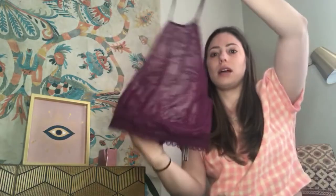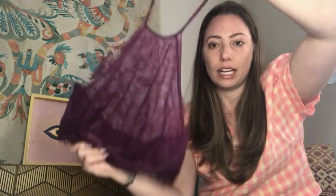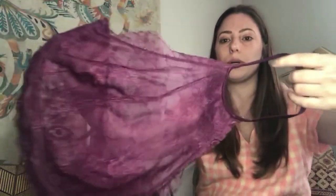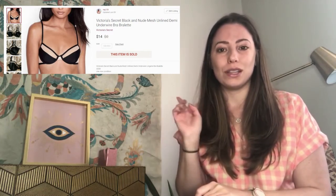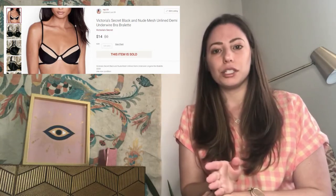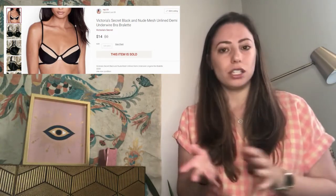This one is also a 32 double D. Let me get this right. But it's this lace, more like lingerie bra, it has underwire, but it doesn't have any lining, and it's a halter top, and it's this really pretty, deep purple color. Also grabbed another bralette that I will post on the screen that already sold, I think for $14 or $15, but I just paid, I think, $3 each for each of these bras.